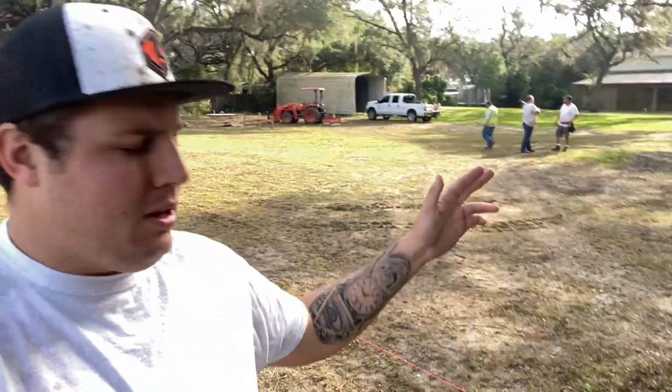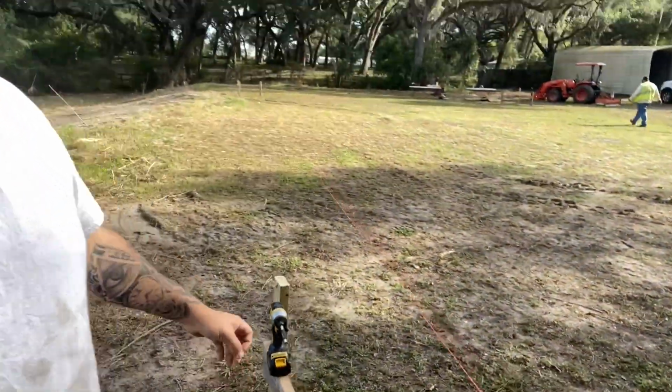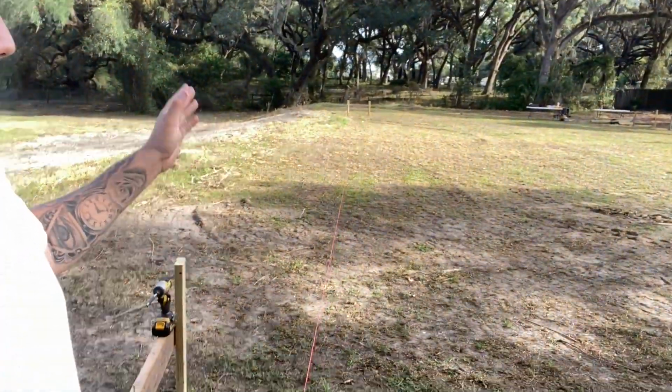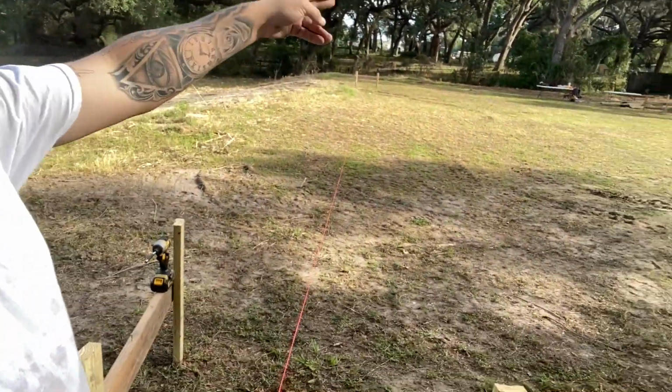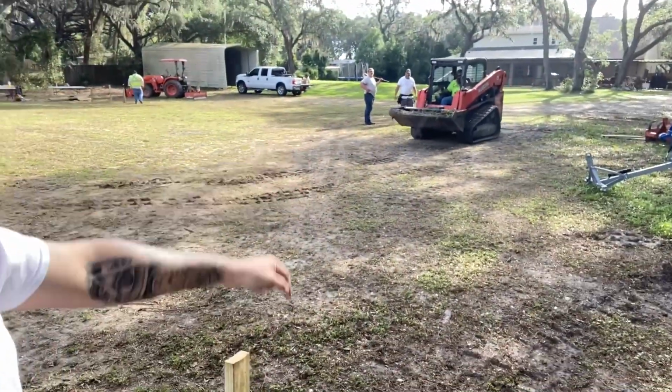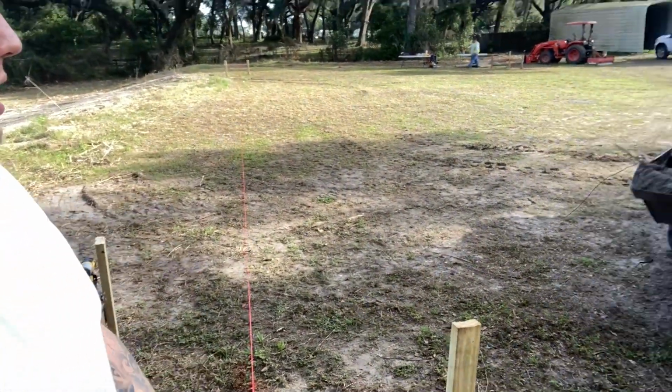Back out here in the backyard because we are squaring up the building to get started on building the pole barn. We got the forms up. Basically what this does is it just helps us square it up from the back to the front, from side to side. Art has got all 3 forms up. They got to do one last form, and then we're going to go ahead and get the string line ran.